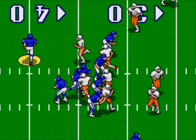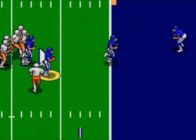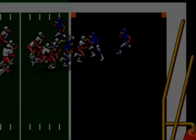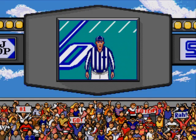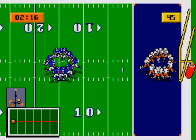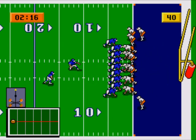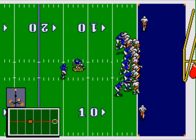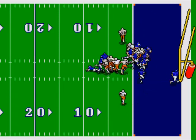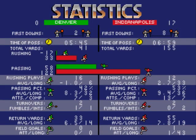Pitch out. Good blocking. Turns on the speed. Running left. To the 10. Yes. With the score, Indianapolis 16, Denver 0. Indianapolis sets up for the extra point. It's up. And in. With the score, Indianapolis 17, Denver 0.